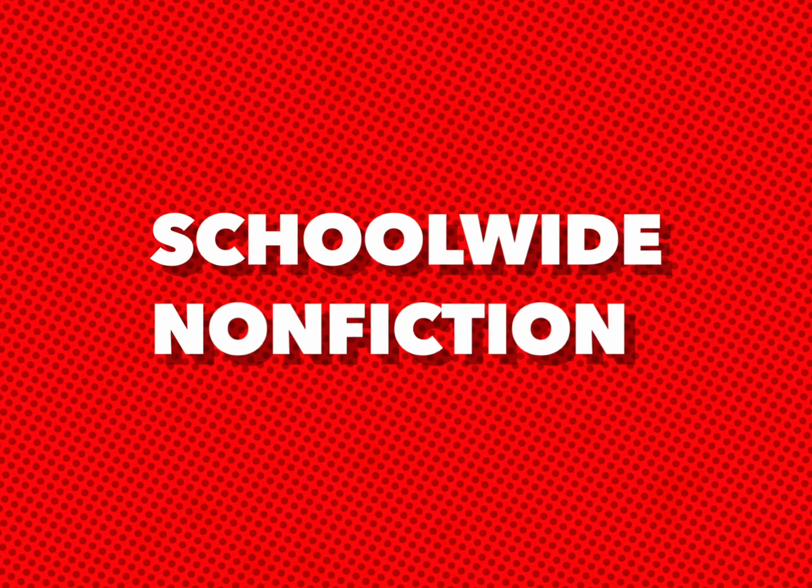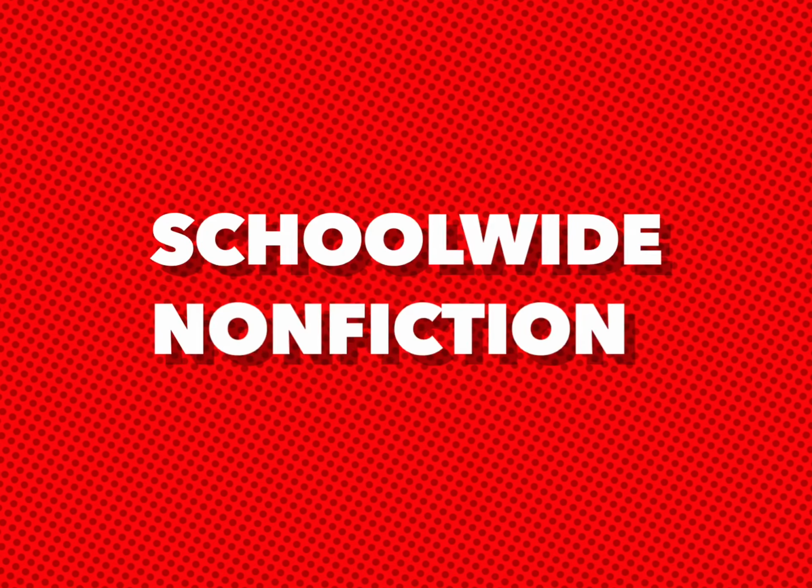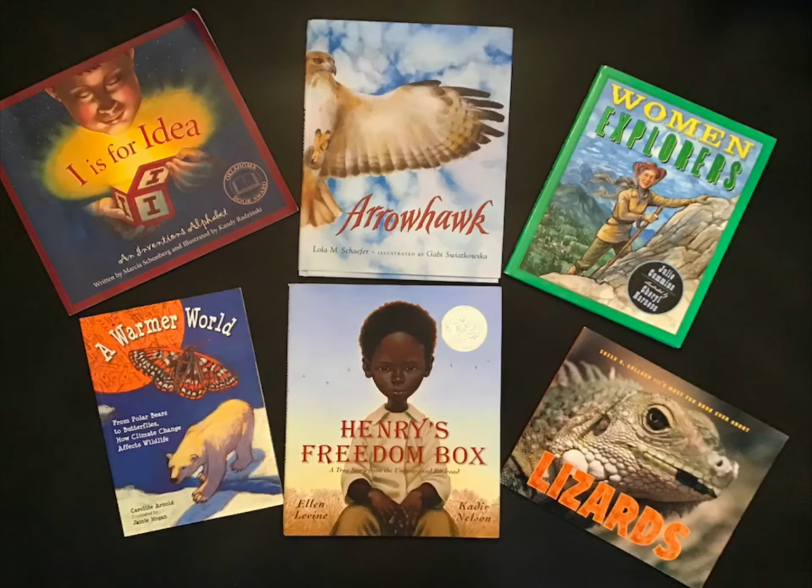Today we will begin our school-wide nonfiction unit. Here are some of the texts we will be exploring in the nonfiction unit. These are going to be the mentor texts that we use to really dive into nonfiction and learn more about its structure, its features, and how it's laid out.